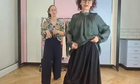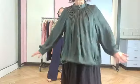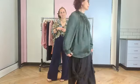I really feel silly because it's over this dress and I've got to zhuzh it up, but I'm just doing it so everyone gets an idea. Go up close so they can see your neck. There we go. Have a look at my neck. Gorgeous, just the way it sits. This beautiful big sleeve.